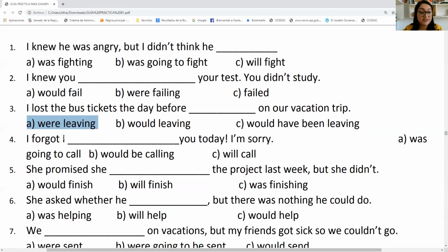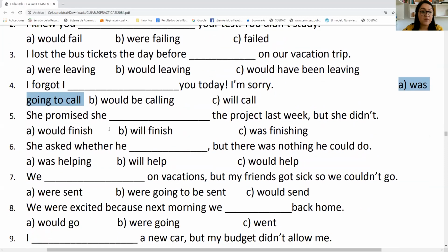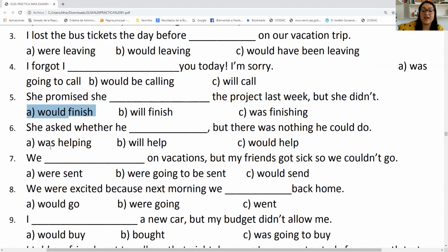Number four, I forgot I, you today. I'm sorry, se me olvidó. I was going to call you. Se me olvidó que te iba a llamar hoy. I'm sorry, lo siento. Number five. She promised she the project last week, but she didn't. She promised she would finish the project last week, but she didn't. ¿Se fijan? Estamos usando en el pasado, cosas que iban a suceder en el futuro. Number six, she asked whether he, ella preguntó si él, but there wasn't nothing he could do.